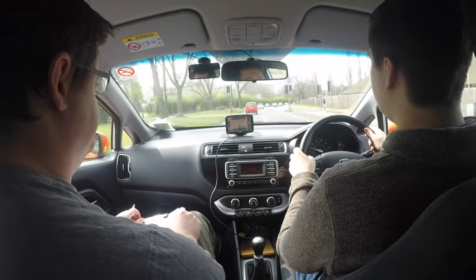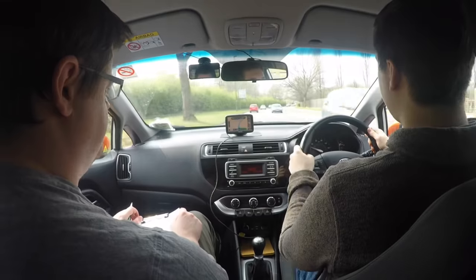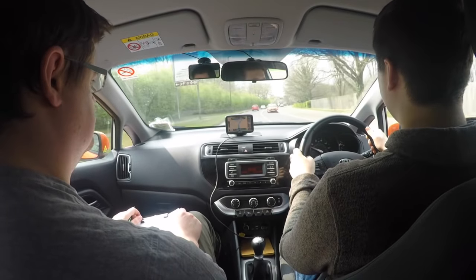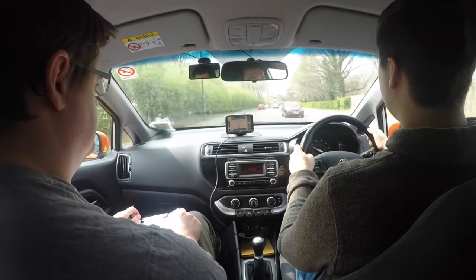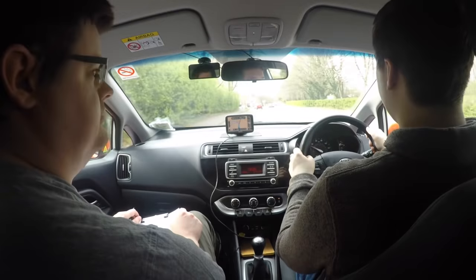Sat-nav's going to give a very confusing direction for this junction. All I'd advise you to do is just get in the left lane and stay in the left lane. Turn right, A2220, Russell Way, then take the second left. So the left lane will just take you where you need to go.